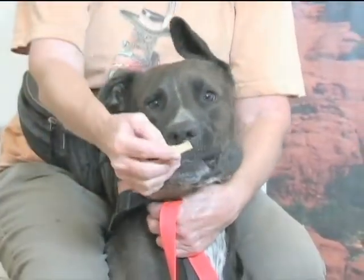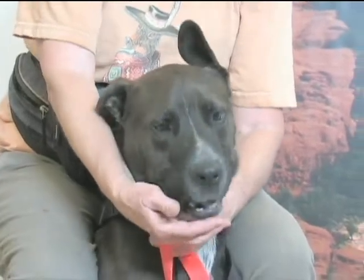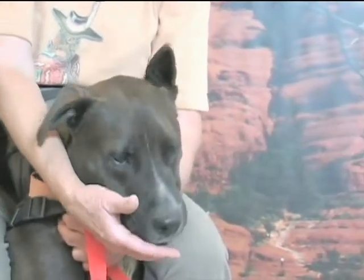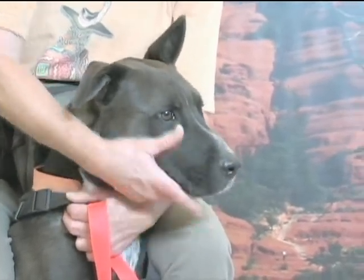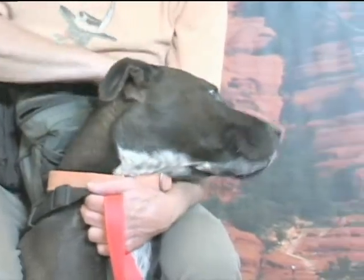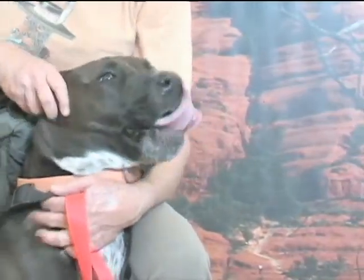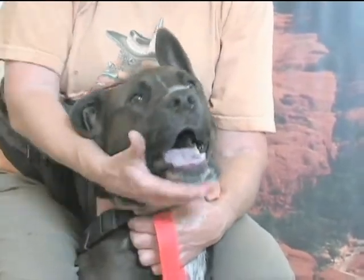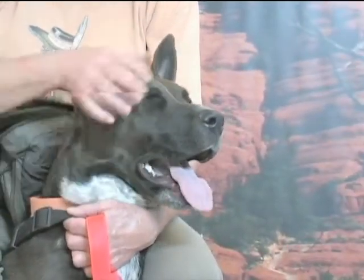He would definitely need to be introduced to a dog. He has walked with some dogs, and it's fine, but there are some dogs he doesn't like, so that would be dependent on the dog. Probably less alpha kind of dogs or females would be better. Probably not good with cats. He'd be a great hiking dog because he has a lot of energy, an incredible amount of energy.